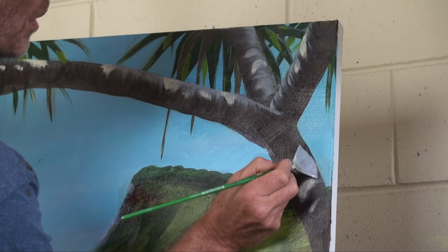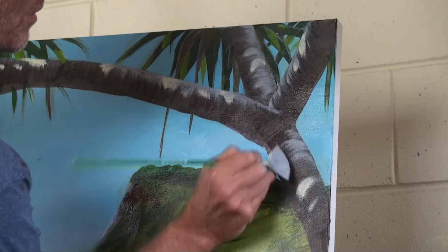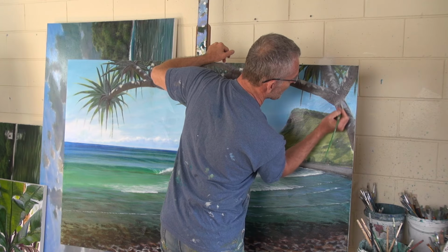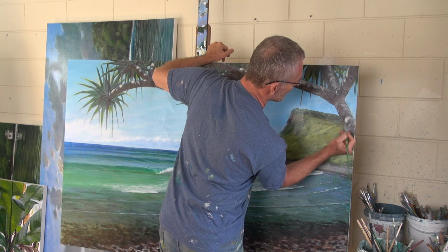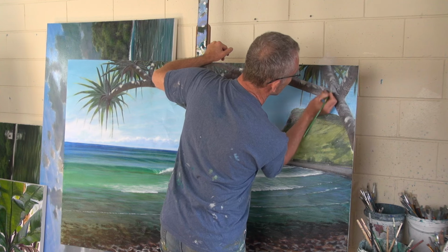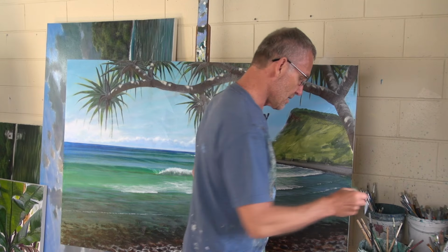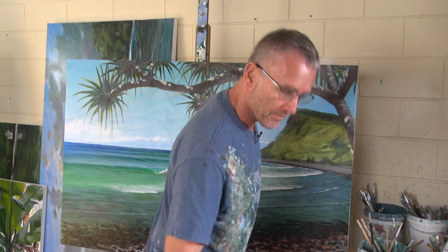But this one here, by putting that reflection of the sky on the top edge like that, it creates the impression of that trunk going away from you. And this is a technique that you actually worked on in the last show that we did.